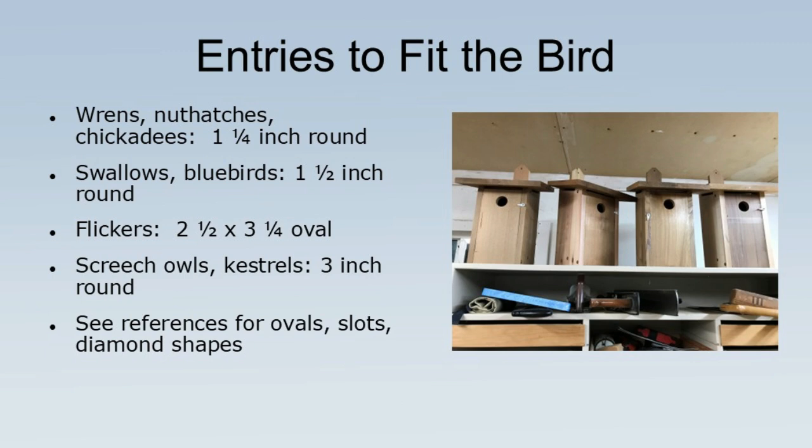So, entries to fit the bird. Fundamentally, we typically have generically songbird boxes like the ones you see here, with 1.25 inch round holes. They could be down to 1 inch and you'll still get wrens. But these will serve chickadees, nuthatches, and wrens quite nicely, and they'll keep out house sparrows. For bluebirds and swallows, a 1.5 inch hole works just fine. It'll keep out starlings, but it won't keep out house sparrows. For flickers, one of the recommendations is this 2.5 by 3.25 oval.